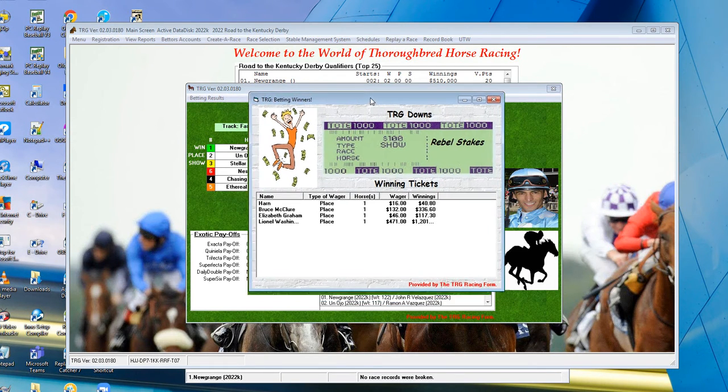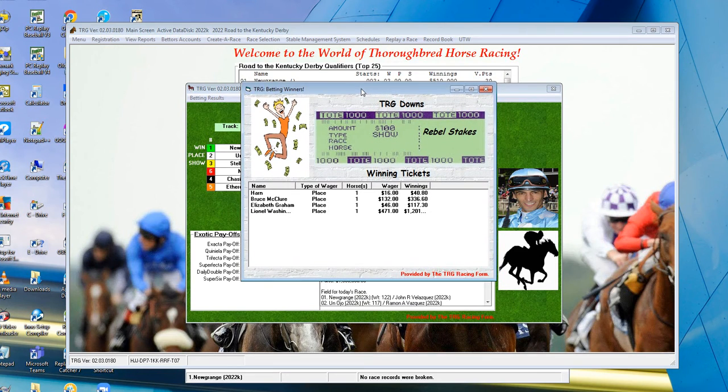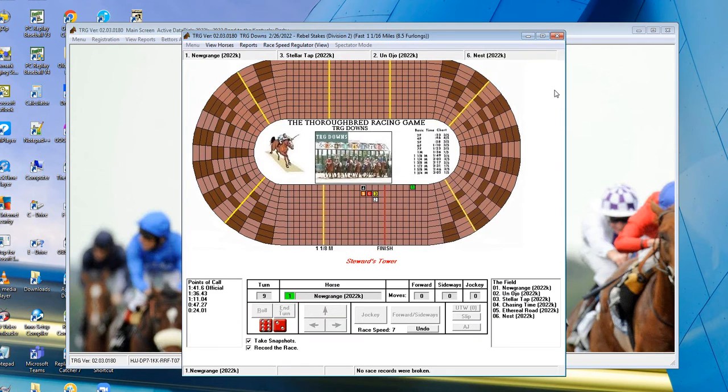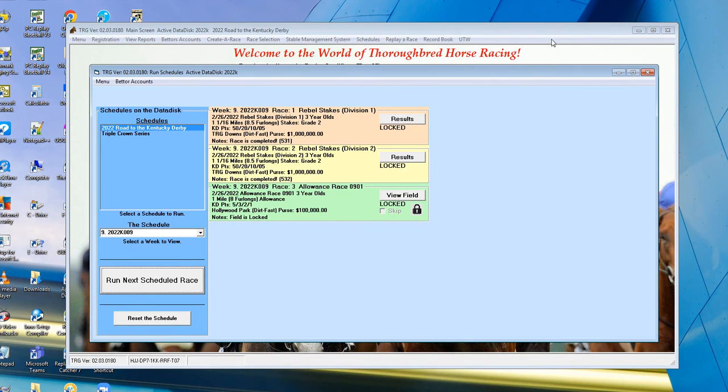Let's go to see who cashed in winning tickets. Everybody that wagered on New Granger picked up some cash. Lionel Washington looks like he picked up the most with $1,000. I came out with nothing. Oh, bad. Okay, that ends that race.